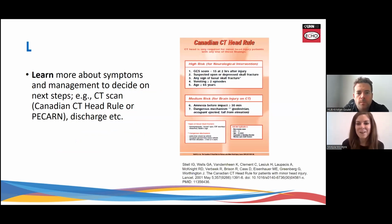The L of our acronym is for learn more about symptoms. When you're initially assessing a patient with concussion, the red flags Kristian just talked about would likely require urgent neuroimaging, such as a CT head. The Canadian CT head rule, which you can see on the screen, can be used for patients with blunt trauma and witnessed loss of consciousness, amnesia, or witnessed disorientation. And in terms of next steps, patients should receive written and verbal information about concussion before they're discharged from the ER, and they should be advised to avoid driving for 24 hours, as well as to avoid substances such as drugs and alcohol.